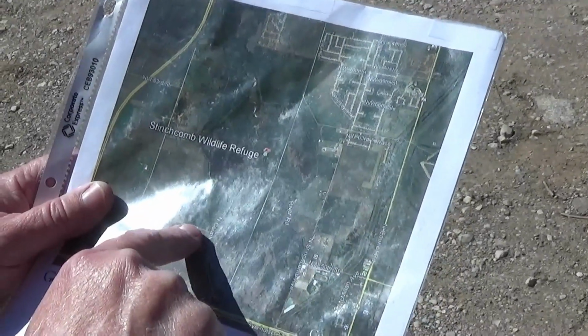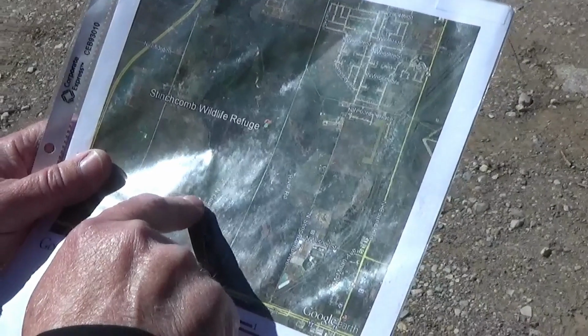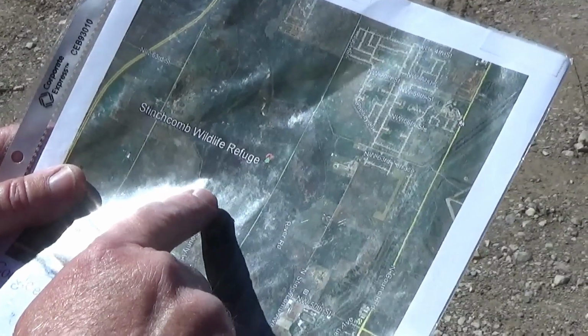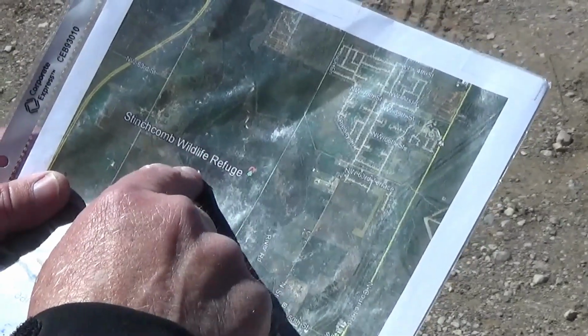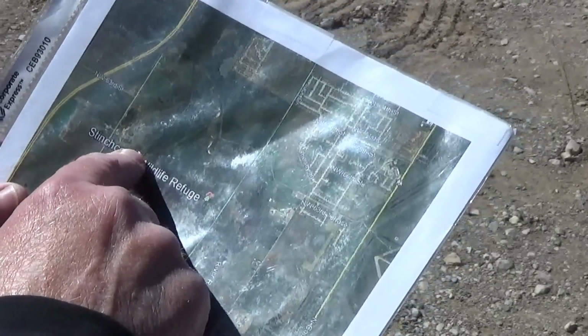So we're here at the gate on North County Line Road and Northwest 50th, where it dead ends at the refuge. And then we're going to go hike north. There's another huge dry marsh. It's dry right now. That would be interesting to take a look at. And then on up a little ways further is the power line cut.